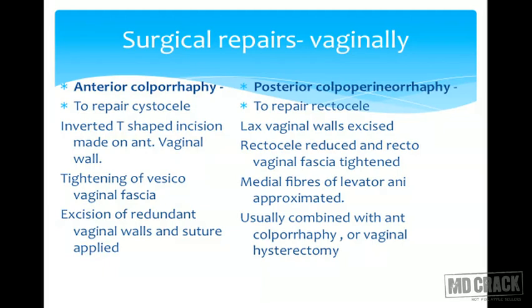Posterior colpoperineorrhaphy is a treatment for rectocele. Similar surgery. The lax vaginal wall is first separated from the rectal wall. The dissection is in the recto-vaginal fascia, that plane of fascia. Then the fascia is sutured or tightened with buttressing suture, and then the redundant portion of the posterior vaginal wall is cut, and then the wall is sutured.